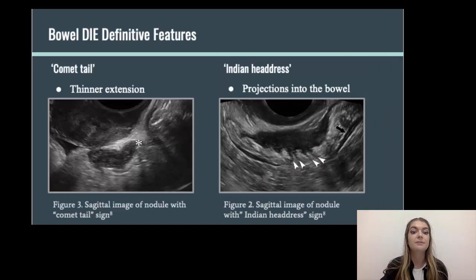These are 2 definitive features of bowel DIE. Figure 3 on the left shows a thinner section extending from the nodule. This is known as a comet tail sign. On the right shows a sagittal image of a hyperechoic nodule with irregular borders projecting into the bowel lumen. This is showing an Indian headdress sign. This is caused by invasion of ectopic cells into the muscularis propria.